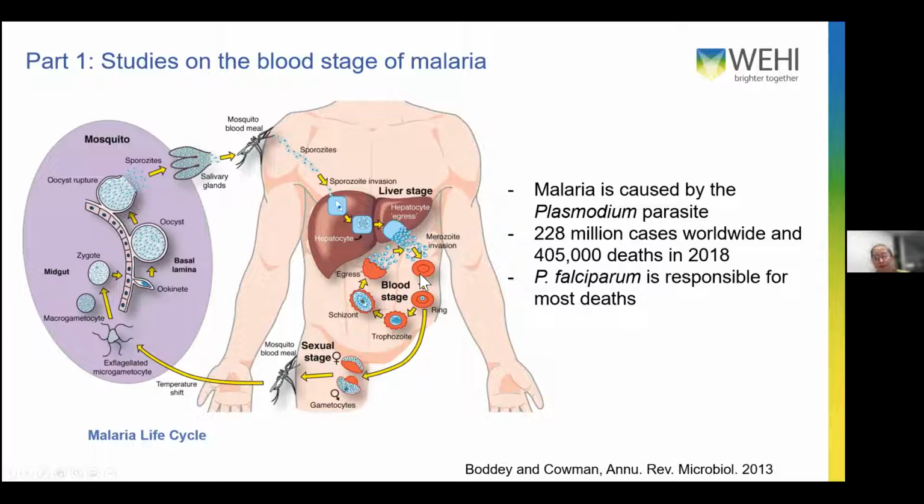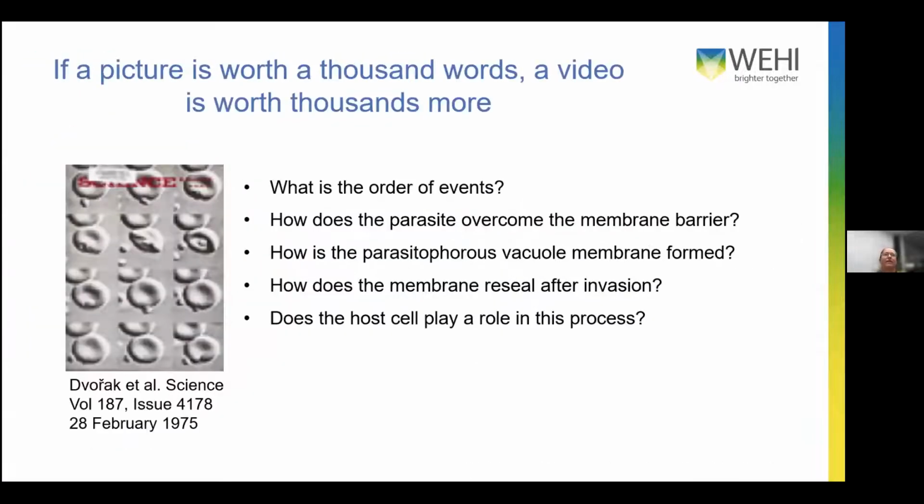This is known as the asexual stage of malaria, the blood stage. And this is the stage that we're very much interested in studying, as it's where a lot of focus has been to find treatments or vaccines that are capable of blocking this stage of infection.